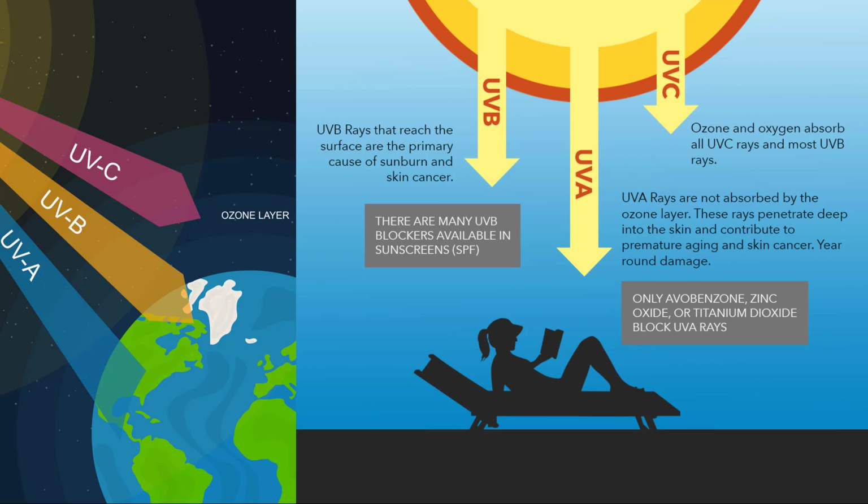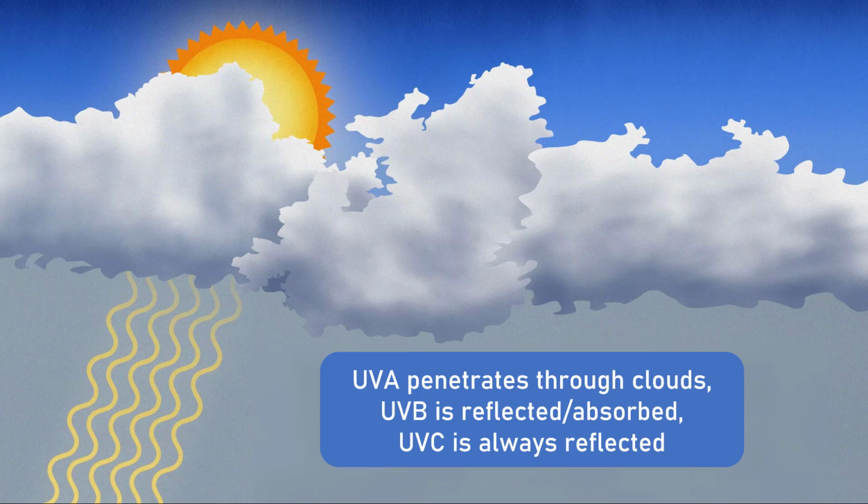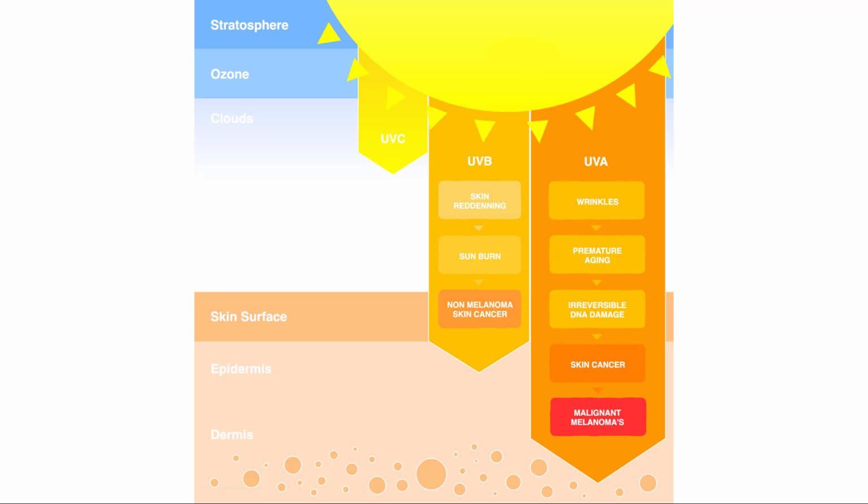And back when they were doing research, they felt that the UVB were the ones we needed to block, even though it's only UVB radiation that starts the vitamin D production process. UVC and UVA do not do that. When we look at how much the UV light hits the surface, even during cloudy days, you can still get a sunburn because UVA penetrates through the clouds. UVB is mostly reflected and absorbed, and UVC never reaches the surface of the Earth.